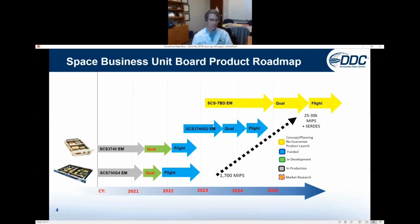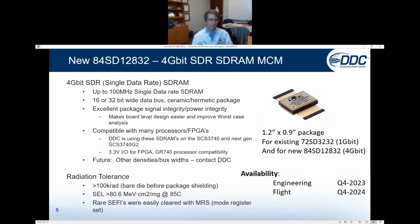And then the G2 version of that board, we're in development right now, and we'll be powering it up in the next 3 to 6 months and shipping engineering boards, and then going into flight the following year. And then after that, there's a lot of exciting processors out there, including the GR765, which we're very interested in seeing. Right now this is a TBD, but we're looking at possibly inserting the GR765 as our next processor board after the G2. So for the GR740, it has a single data rate SDRAM interface.